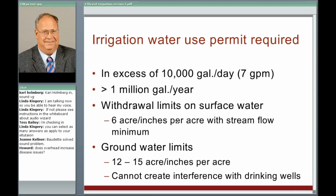Okay, so here's the one on irrigation permit use. The law is basically in excess of 10,000 gallons per day or 1 million gallons a year. So theoretically, you could easily, in many cases, use enough water that you didn't exceed 10,000 gallons a day, but you met the 1 million a year requirement. I'm not saying that if you're using 11,000 or something like that, they're going to come and make you put a permit in. But in my estimation, most people that go over that go way over that, and people that are under that are really under that. So just remember that figure too.